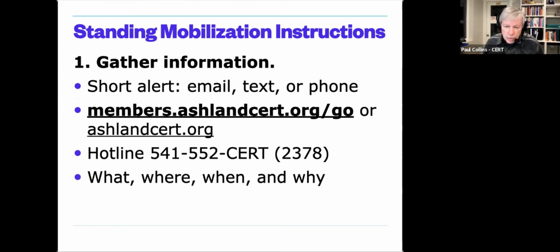There's a web page. This is not in the standing mobilization instruction sheet, but this is a web page that Dan and I, as non-city employees, can actually update and put all the information about an activation in, as you'll see in a moment. We also have the hotline, which is a recording. The idea is to put some information in, and in one way or another, through one of those methods, hopefully you can get the information as to what we're doing, where it's happening, when you're expected, and what the point is.